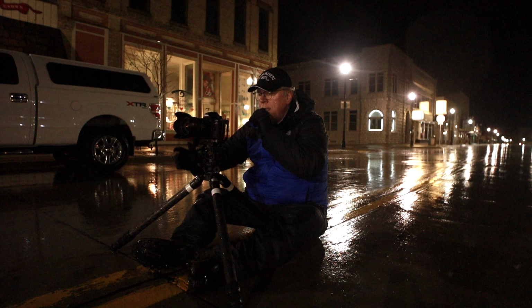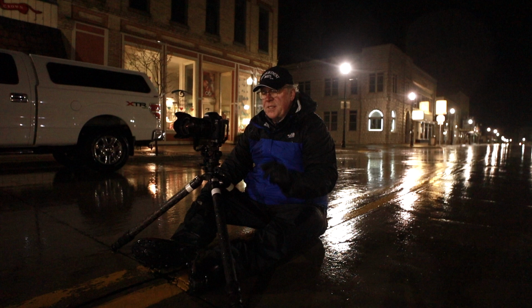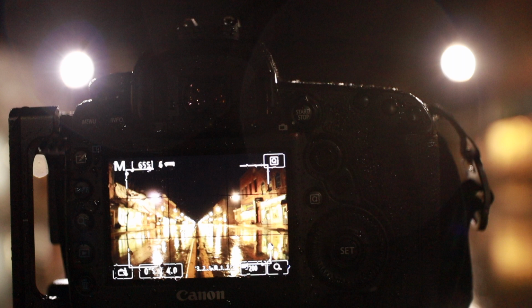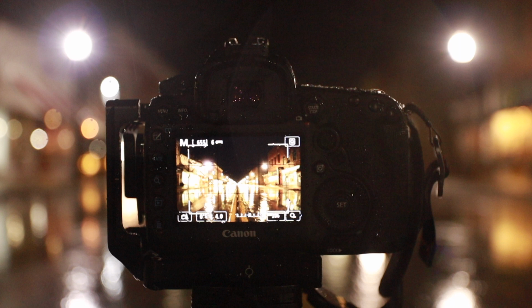So let me show you what I have set up here in a second. So I'm shooting with a 24-105 lens. I'm shooting at about 20 millimeters. Half second exposure, F4, which is wide open on this lens, ISO 200. And I am having to do a focus stack here because I want to get these double yellow lines coming in from the center bottom in focus and focus out to infinity.